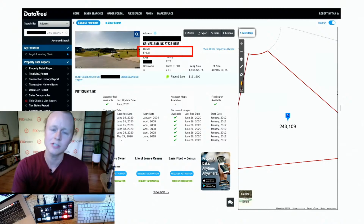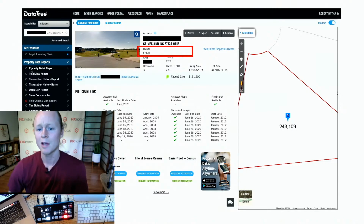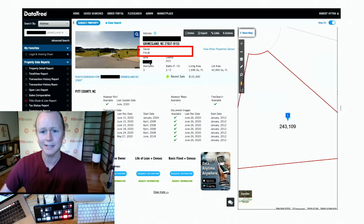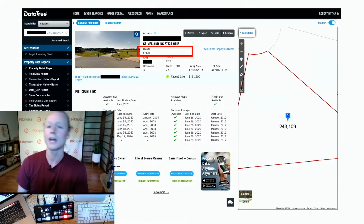I like to use this tool because it's super easy to use, but I don't like it because a lot of this data can be researched for free. If this county, and this one's Pitt County, is online, you can go to Pitt County and basically do all of these reports yourself. For example, an open lien report is created by looking at the public records based on the APN number, which we've redacted here. That APN number is related to mortgages, deeds, assignments, satisfactions, subordination agreements, all sorts of publicly filed documents, and if you click open lien report, you'll get all that data. But if you just research it yourself, you're not spending, I think, $10 on this report, and you can get a little bit more familiar with how different counties present their data online.